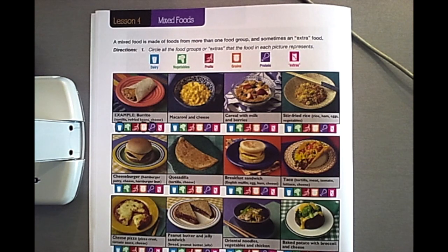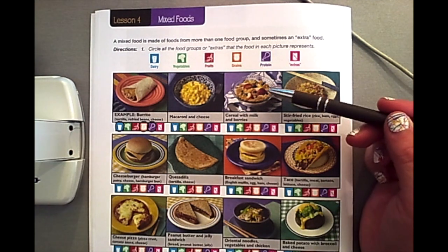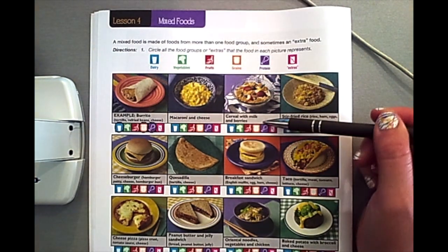Alright, we're going to be learning what mixed foods are. We're on page 10. You should see the purple at the top. It says a mixed food is made up of foods from more than one food group, and sometimes there's an extra food. Circle all the food in the groups or extras that the food in each picture represents. Sometimes we can't really see it, but they have it written down, so that's what we're going to go by.